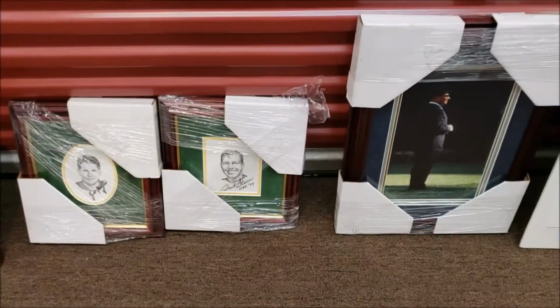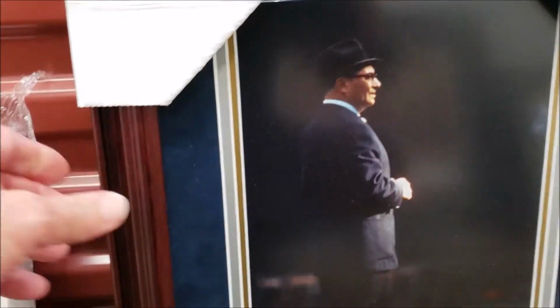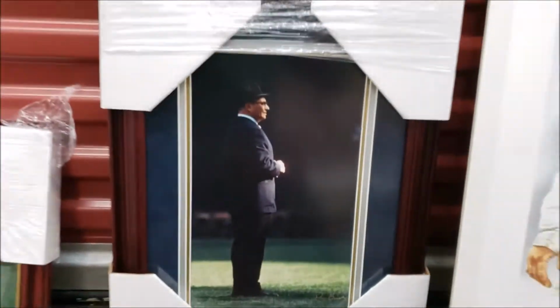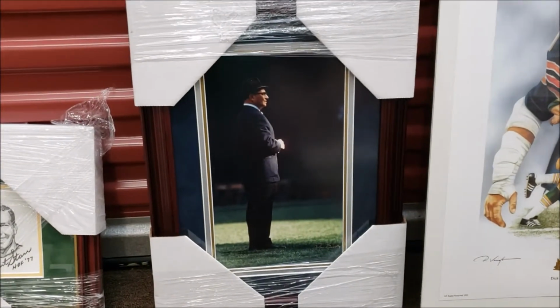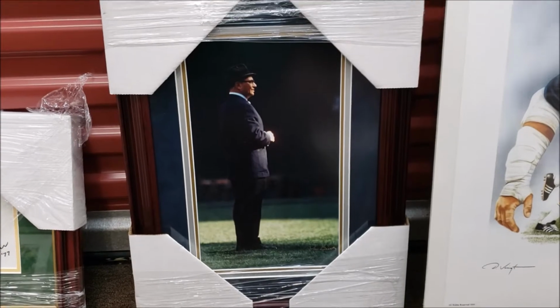Here's some new pieces here. This is obviously unsigned, but look at this, just a gorgeous Vince Lombardi frame piece. We are talking 5-star framing. So if you're looking for something to kind of add on the wall somewhere that's inexpensive but a beautiful Vince Lombardi piece, just a gorgeous piece, let me know.